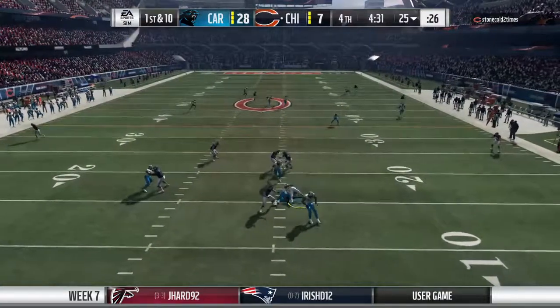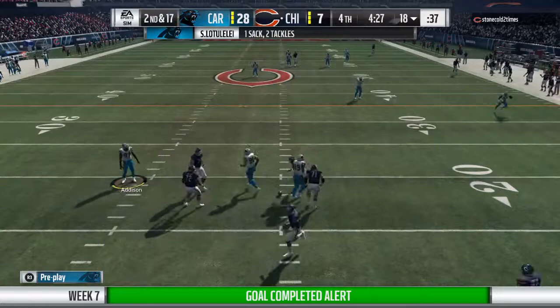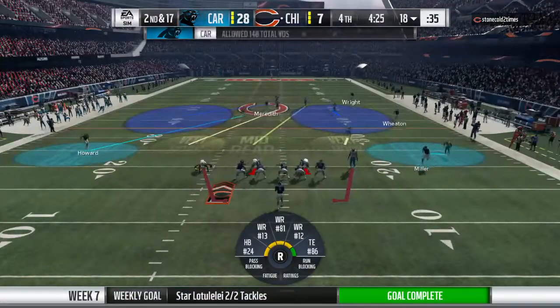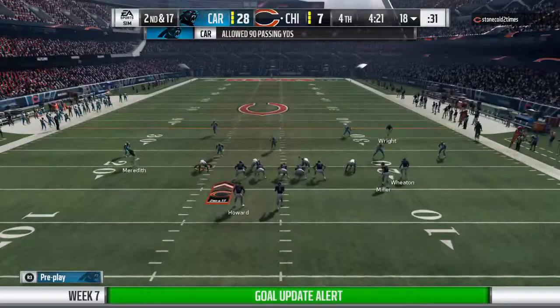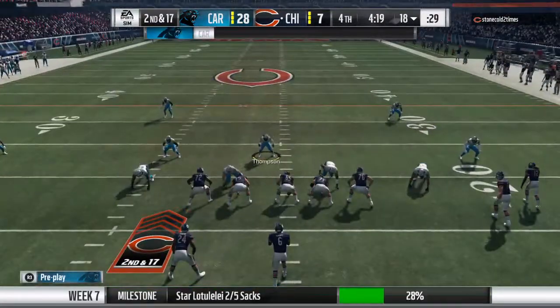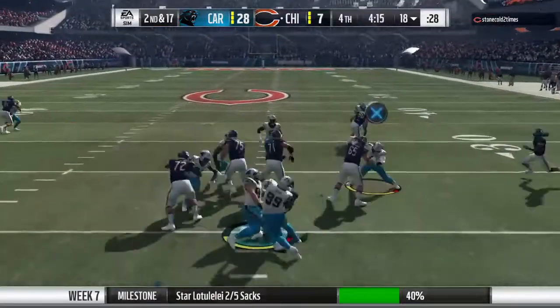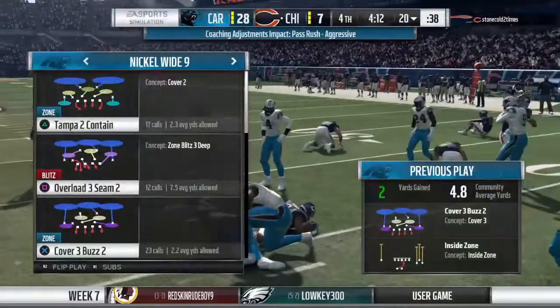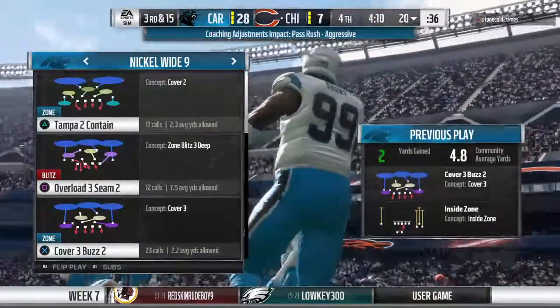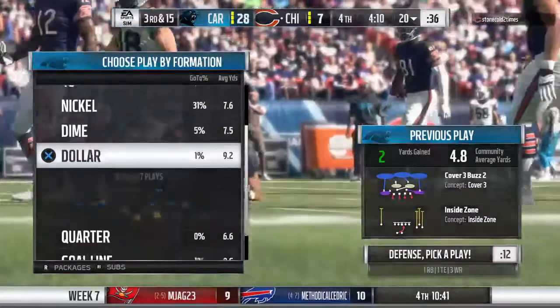Hey, I've got confidence. Pressure comes in. He's brought down. It's a Panther sack. Star Latulele in there with pressure yet again, and that's the 7th time they've dropped him here this afternoon. Here we go. They'll run it now out of the gun. And a short pickup there as he'll take this up to right around the 20. Only 2 yards on the carry. That's going to set up a 3rd and long, 3rd and 15 to be exact.